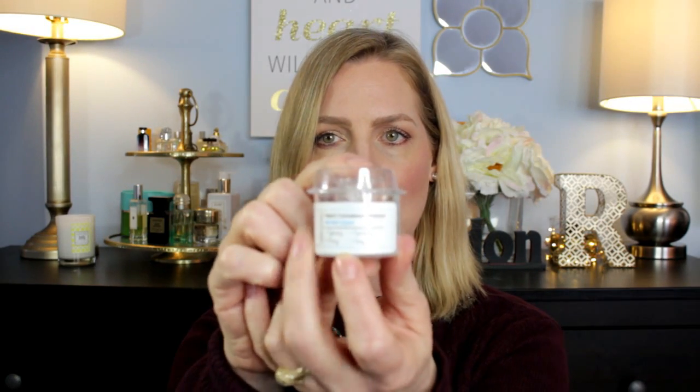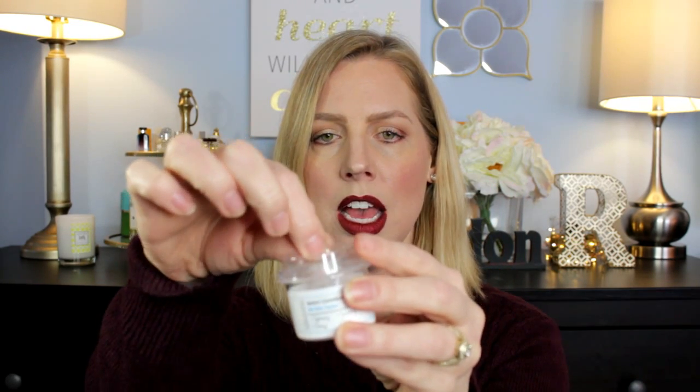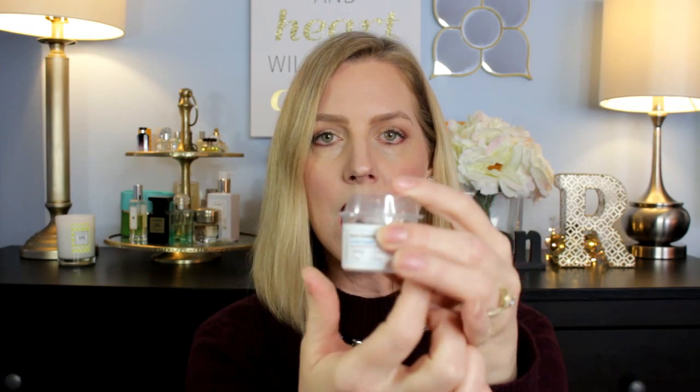So this mask, I'll show you how it came in this one-time use container. It basically had a chamber with liquid, and it had what looked like a cotton pad, but she told me that that was actually hydrolyzed collagen. And so the liquid you push down, and then it soaked into that little cotton pad looking thing, which was collagen, and it made this gel, and then you apply the whole thing on your face.